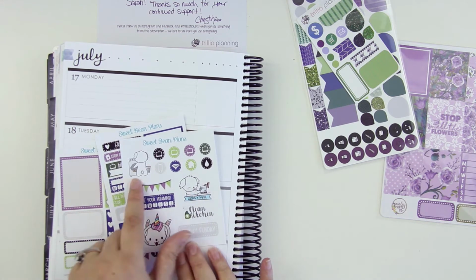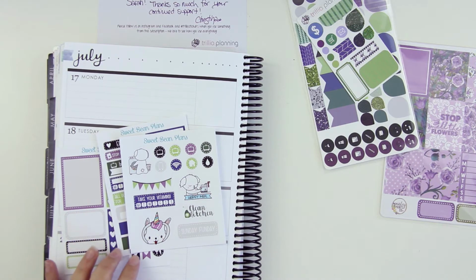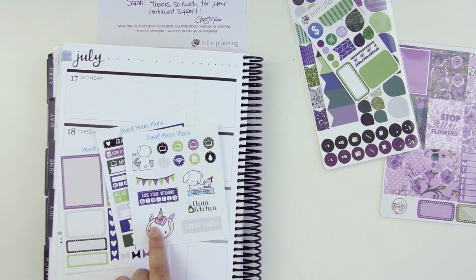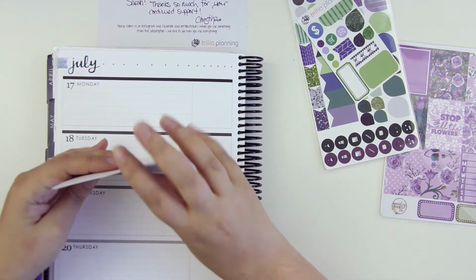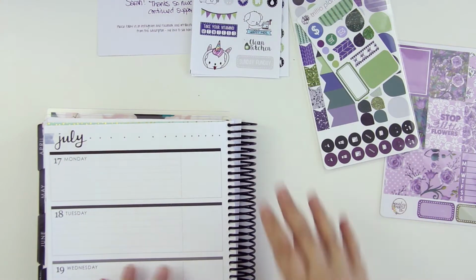And then she's got a couple of characters, so I'm guessing those are her own hand-drawn characters probably. And they're pretty cute. Look at this little puppy! And then the puppy wearing what I'm guessing is a unicorn onesie. So definitely a great little sampler to check out her shop, which is perfect.